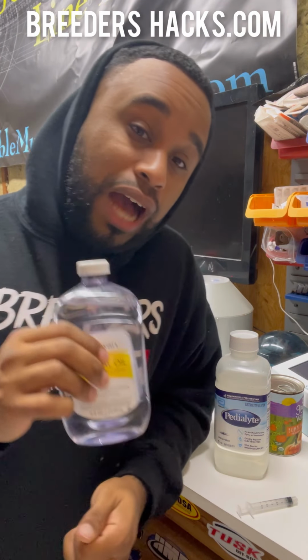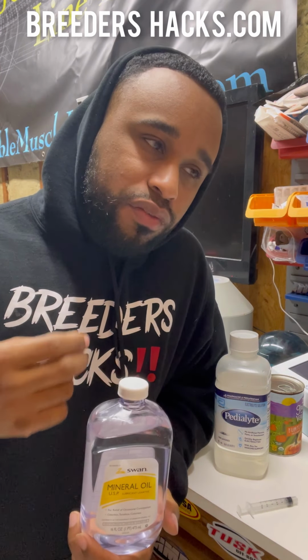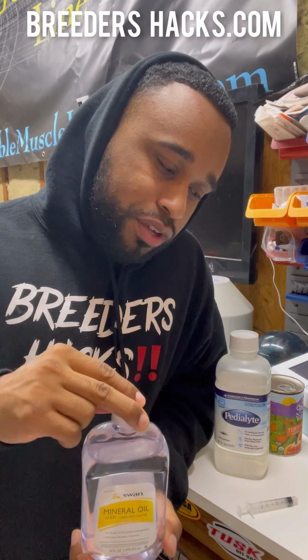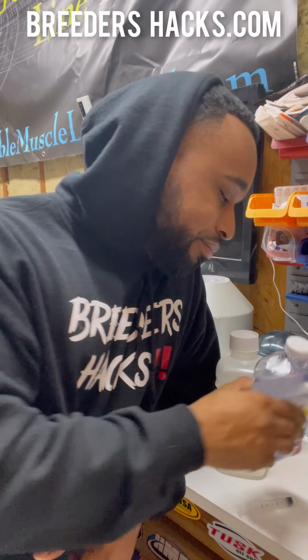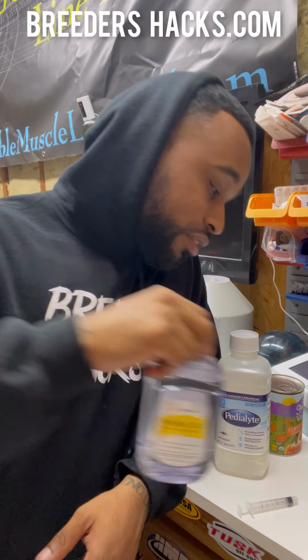So mineral oil, I always have bottles of this on standby. As well as you can give a little bit to them orally through the mouth. And that will go through the gut because this is like a natural laxative. So mineral oil is great to have on standby when having puppies.